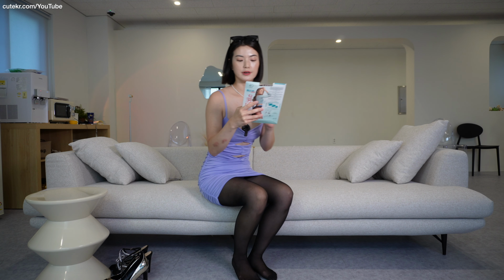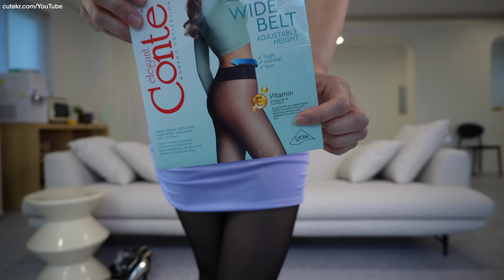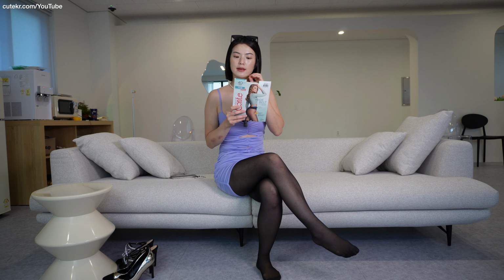40 denier, vitamin E included. That's interesting. Elastic tights with a wide, height-adjustable belt. It says adjustable belt, but it just feels too short for my height, so it doesn't feel very adjustable, to be honest. And flat seam and cotton gusset. The cotton gusset was very wide and feels very comfortable.